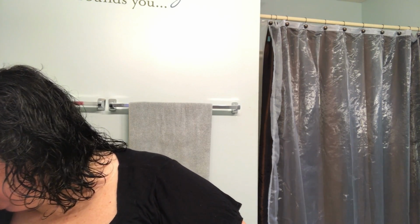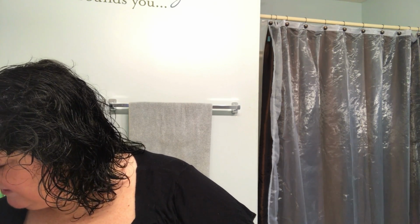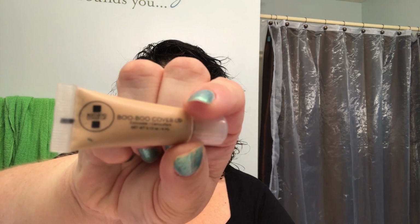And I noticed a little blemish thing. So I have a little, it was a free sample, but it's really nice. It's a Boo Boo cover. I couldn't tell you who it's from because I can't read it, but maybe you guys can. I don't have my glasses on. So I just take, and it just takes a tiny, tiny bit. And I'm going to just cover up that little blemish.